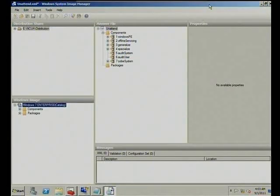For those of you who haven't seen WSIM, this is what it looks like. This is your answer file. And in your answer file, you can actually go through 7 different phases or stages of an installation. Those stages are called configuration passes. So that's what we're looking at here. This is our WinPE pass, offline servicing for patching, generalize, specialize, audit system and audit user.